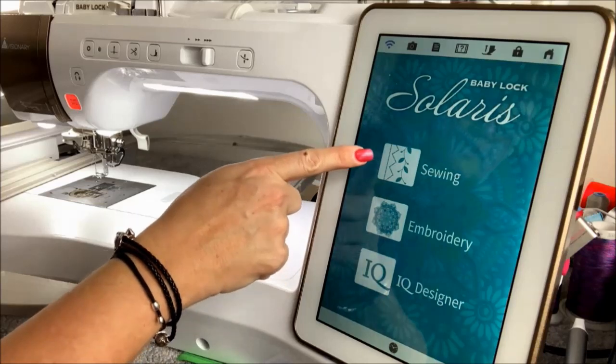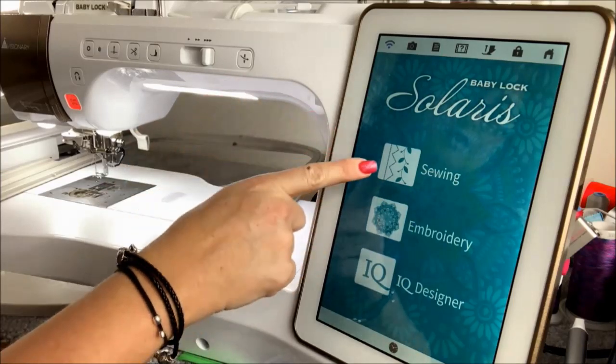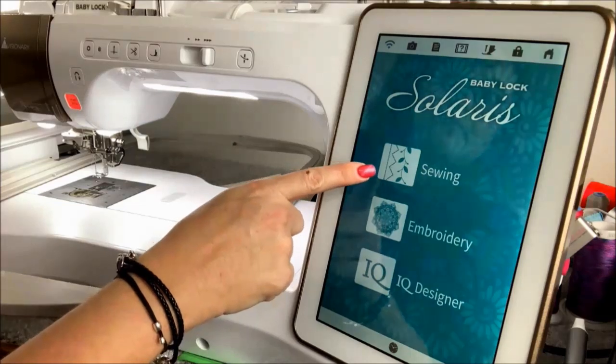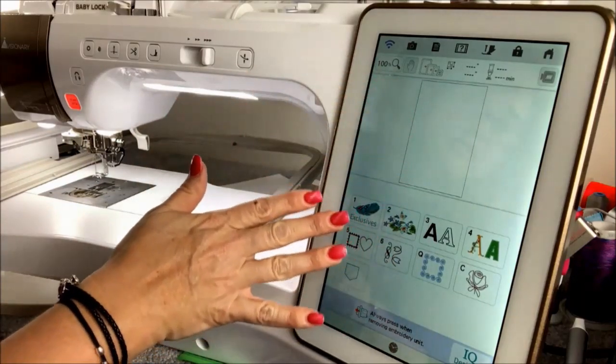Okay, so we have sewing, embroidery, and IQ Designer, and underneath sewing, of course, that's where all of your sewing stitches are going to be, and there's a lot of beautiful sewing decorative stitches, straight stitches. It does a beautiful stitch. You also have the ability to use the projector in the sewing function, so that is pretty amazing. We're going to touch on embroidery as well, so let's touch embroidery. And you can see it's very touch sensitive, very touch friendly.